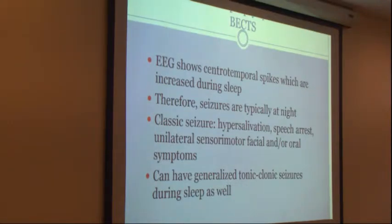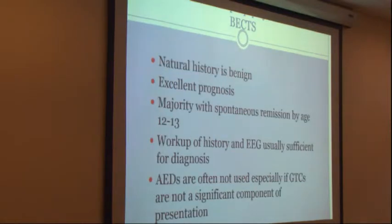These kids can have generalized tonic-clonic seizures. Sometimes they present with a generalized tonic-clonic seizure, and you say, did anything else weird happen? Oh yeah, this weird episode, they came in my room. And then you'll realize that's actually what they have. Overall, it's a really good prognosis. People do tend to outgrow it.